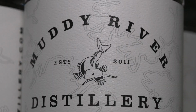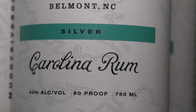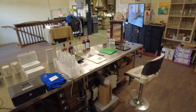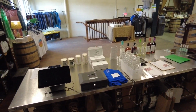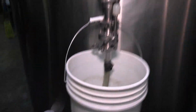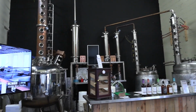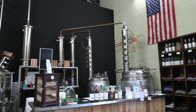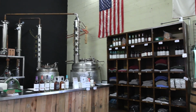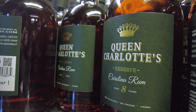Have you all been to Muddy River before? You are in the oldest legal rum distillery in North Carolina. Start with some molasses, goes into our fermentation, and then from there we bring it out to the stills. And that's when we separate the water from the alcohol. Yeah, thanks for stopping by. Yeah, take care, y'all.